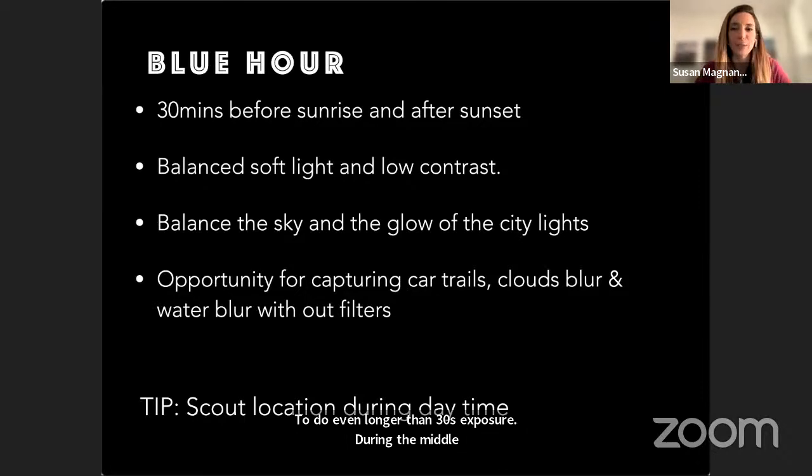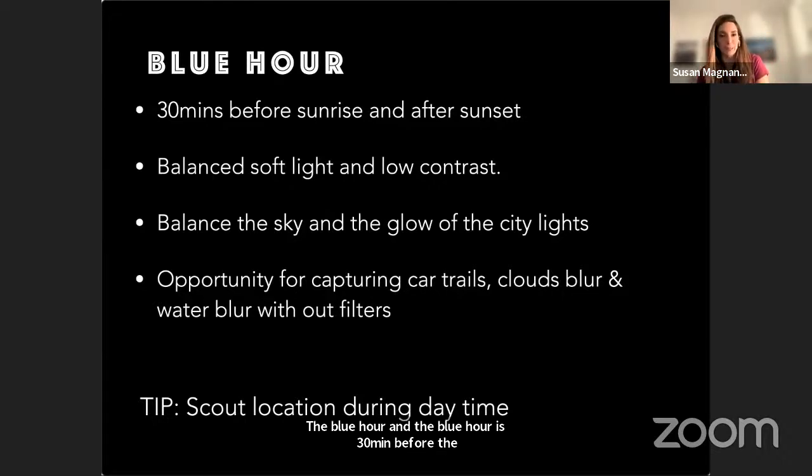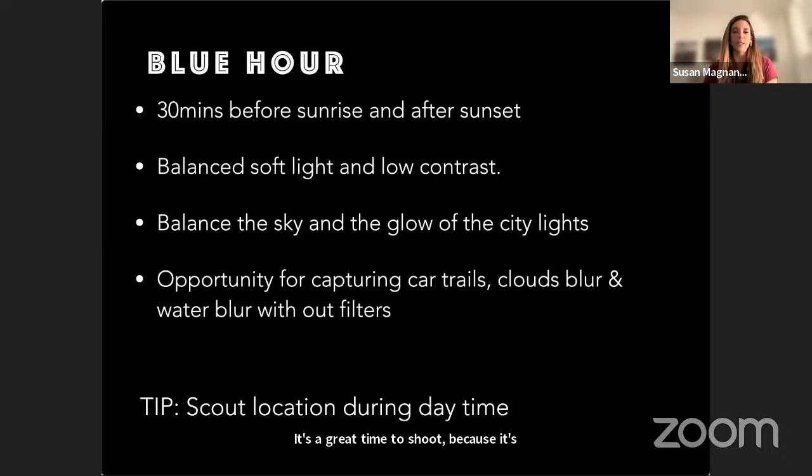All right, guys, we're going to get to one of my favorite times of day, the blue hour. And the blue hour is 30 minutes before the sunrise or 30 minutes after the sunset. It's a great time to shoot because it's balanced light, it's soft, it's low contrast. The sky and the glow of the city lights kind of match and you're able to get beautiful color blue and the city lights.